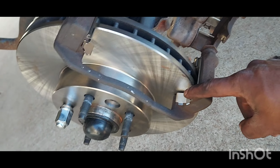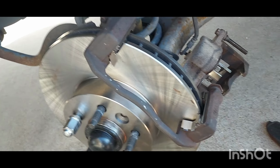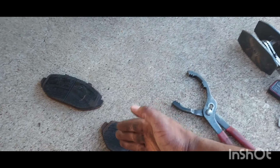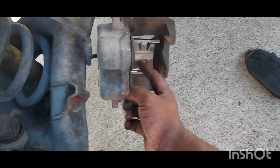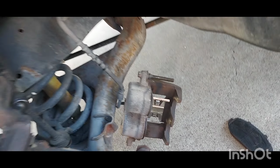All right, so cool. We got the new hardware on the bottom and the top. Slide pin, I'm going to put some grease on it. I got to take this lug off, obviously, to put the wheel back on. I got to put this pad on and this pad on. These are the proper positions that they need to be put on in. The pistons have been pushed back into the caliper. I got new hardware right there. And y'all about to see it happen.